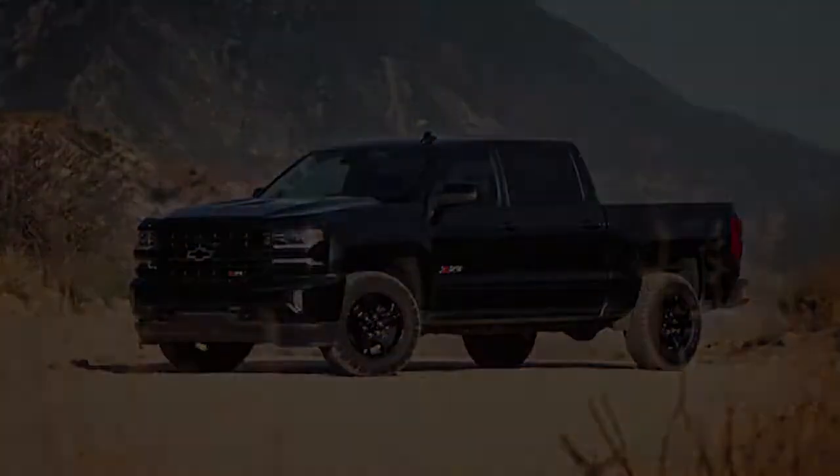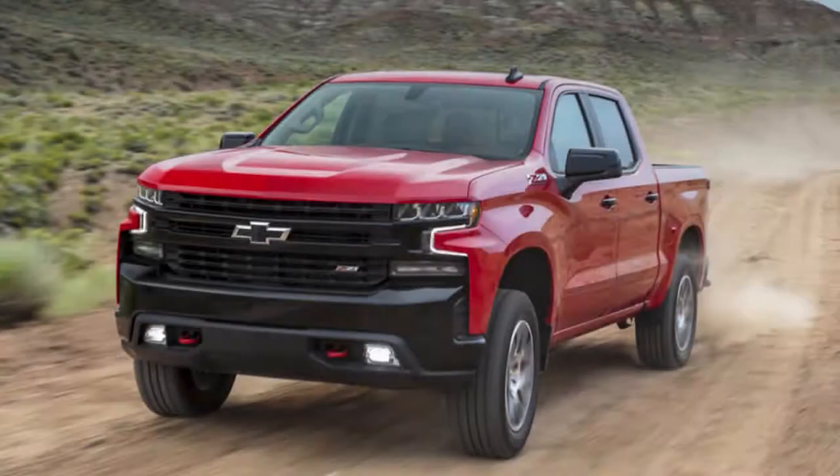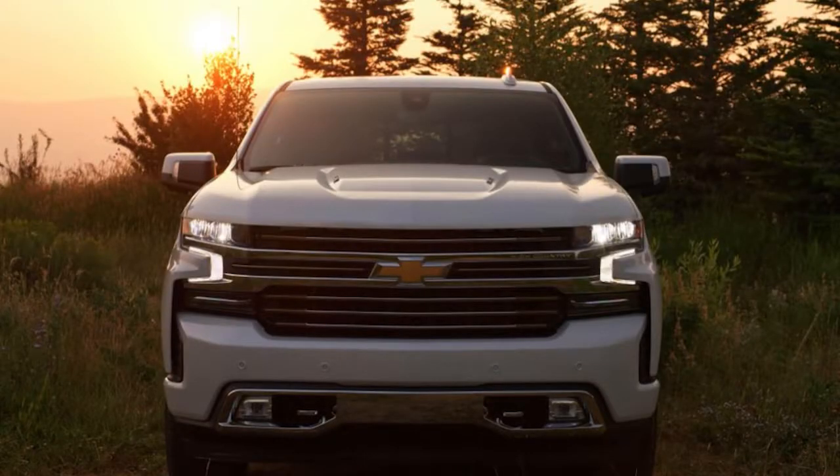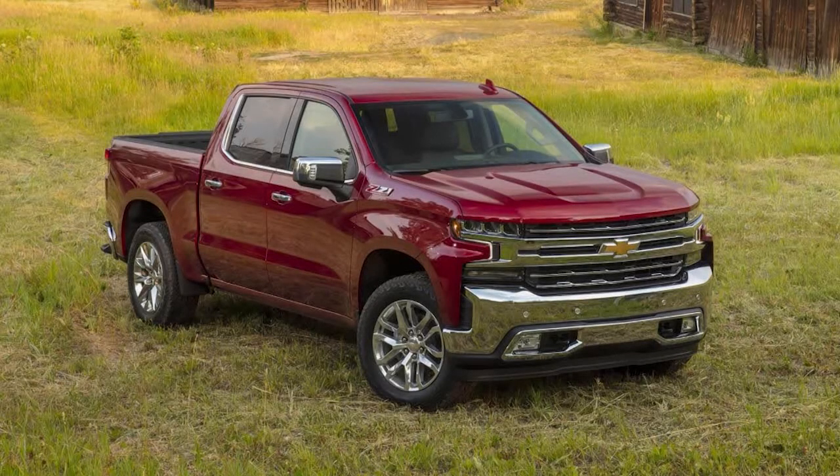For those who prefer more creature comforts in their trucks, the High Country trim offers active safety features, leather upholstery, a large touchscreen, and new storage bins behind and under the rear seats. Passengers in the rear seats will get nearly 44 inches of legroom to complete the luxury feeling. For the first time in Chevy's history, a 3-liter inline-6 turbo diesel will be available.